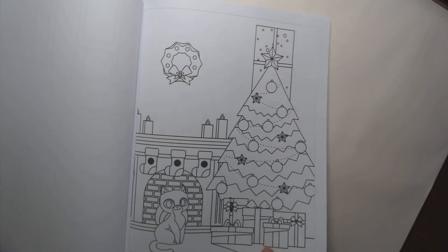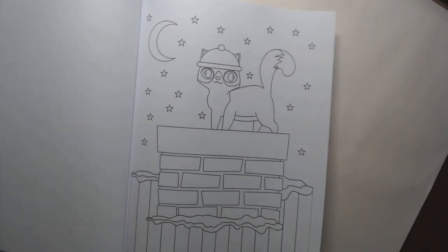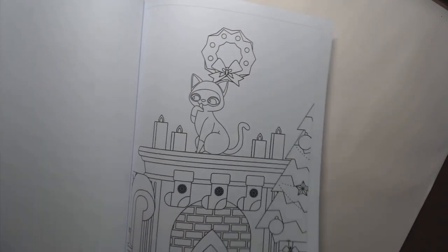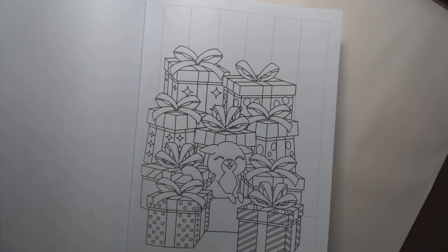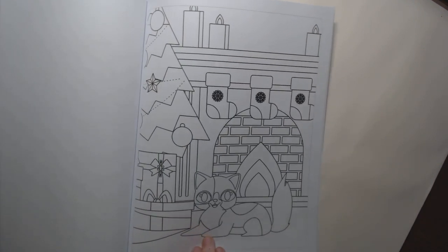There were a couple of pictures like this one in particular that really caught my eye in this book. I like this one too. Yep, cat in the box. That is an accurate cat picture right there.